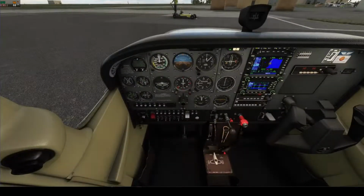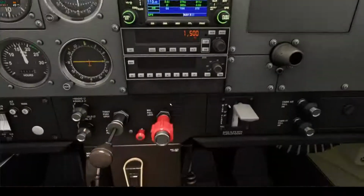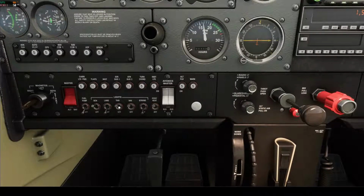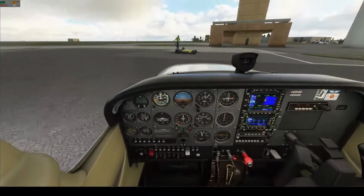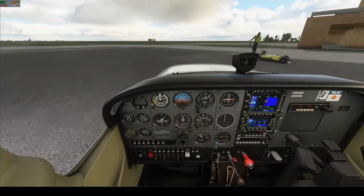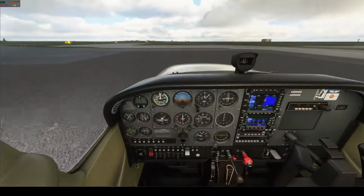So let's release the parking brake. I'll get some taxi lights on, I think. Not that one, not that one, that one. So I'll put the taxi lights on. I don't need strobe lights yet. Release the parking brake, and we'll taxi out to the runway.